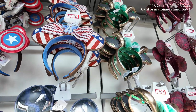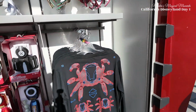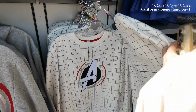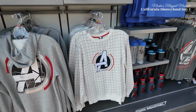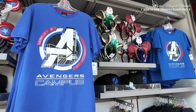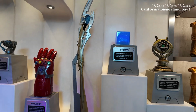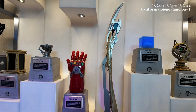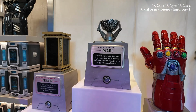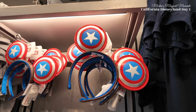We don't have much time, but we're quickly checking out some merchandise since we need to buy our Marvel-themed outfits for tomorrow. What I would spend on a water bottle.